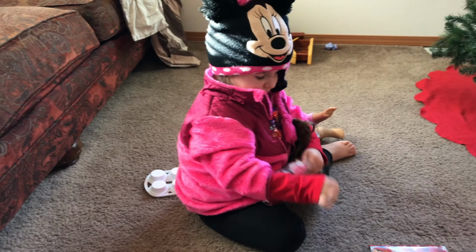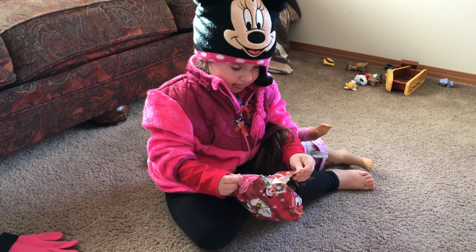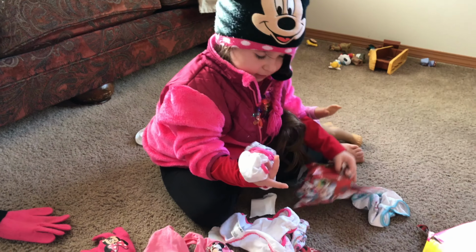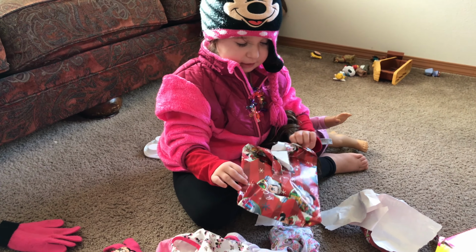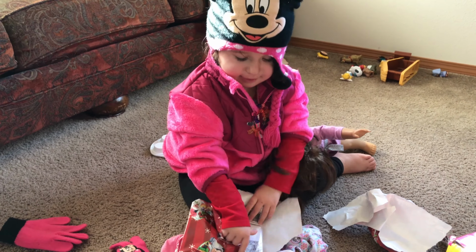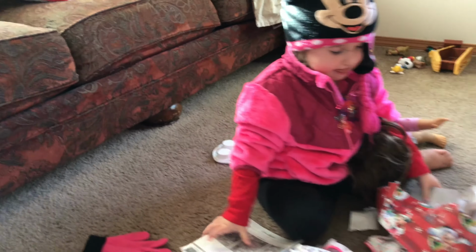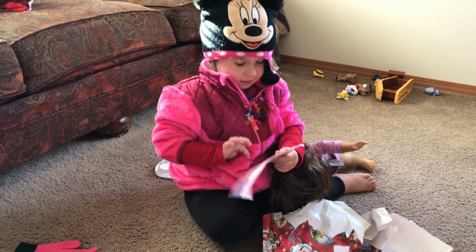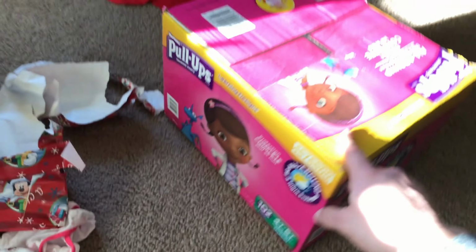And look, open up your present and see what you get for your potty training present. What is it? Minnie Mouse underwear. Whoa. And then what do you think that is? What is it? Look, princess stickers. You want Ariel? Well, guess what, Chloe? And then look, this is your Doc McStuffins big girl underwear for bedtime.